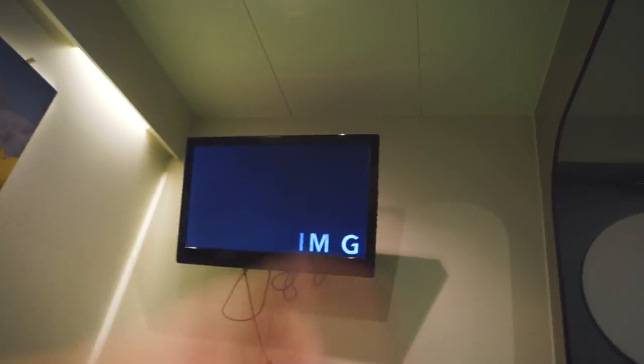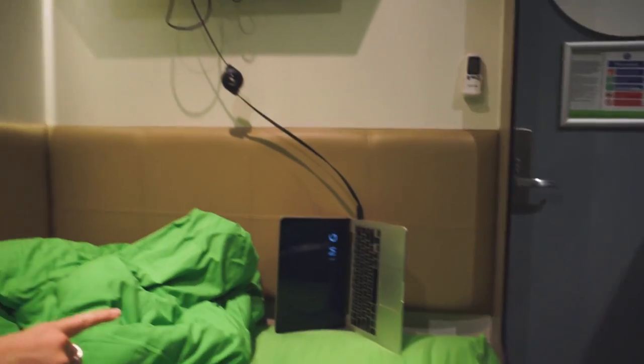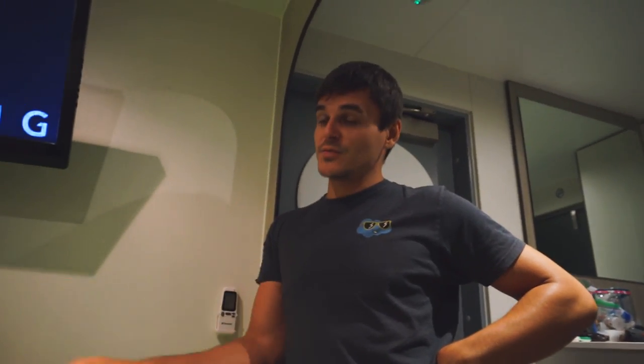We are back. We are stuffed. We are going to chill and watch a movie and then hit the hay. Look at our cool rig we got set up here because this HDMI cable wasn't quite long enough. But this is a collaboration. We got Eric's laptop, my cable, the hostel's TV. With our powers combined, we can watch this movie tonight.